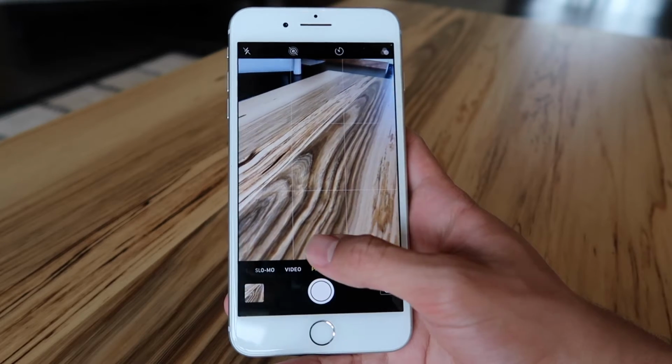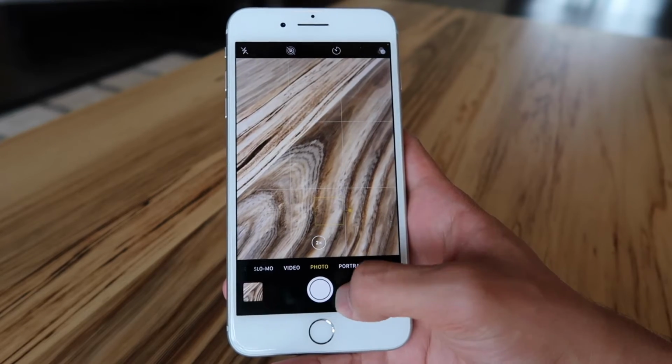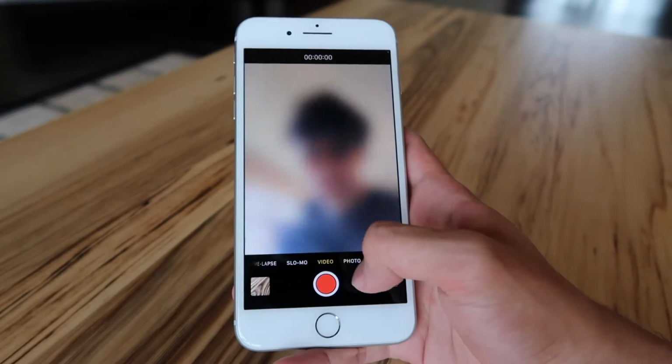Taking a look at the back of the phone, it has a 12 megapixel dual camera, with one being a wide lens camera and one being a telephoto lens. Now, the wide lens has an f1.8 aperture, meaning that you can get some nice blurred out backgrounds, and also allows you to shoot better in lower light. On the other hand, the 2x telephoto lens has an f2.8 aperture.